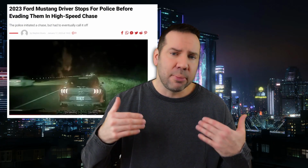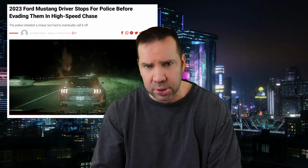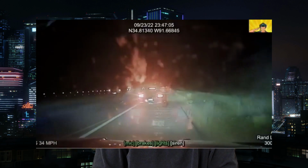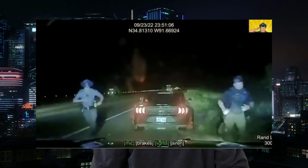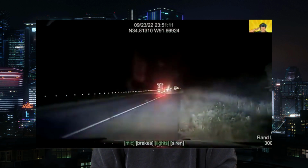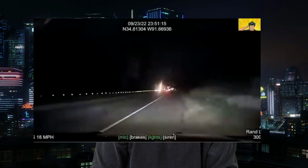Car Scoops reports one Mustang driver recently pulled off a bait and switch on Arkansas State Troopers. A video here shows the driver pull over for the police and then have a cordial conversation before he smokes the tires and leaves the officers in the dust. Within 30 seconds from the moment that the driver begins to run, the Mustang is so far out of sight that it's long since left the view of the camera. In fact, as far as we can see, it never comes back into view.